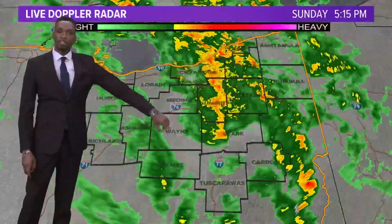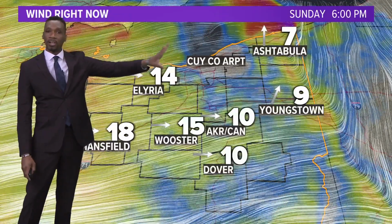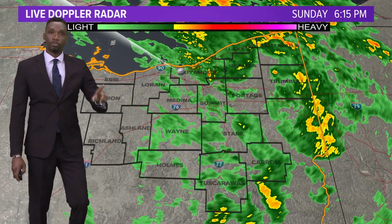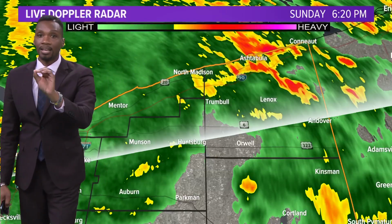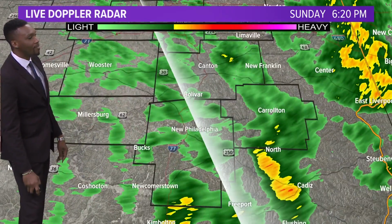Shower activity moving south to north across the region with some heavier showers back over towards Ashtabula, Lake and Geauga County. The other side of the coin are the wind gusts, and we've certainly had some high wind gusts across the region today, courtesy of this cold front. With the heavier band still out over towards the east, this is going to be the heaviest activity right now through the rest of the evening. Conneaut stretching all the way back down towards North Madison, Trumbull, Lenox, even farther south.